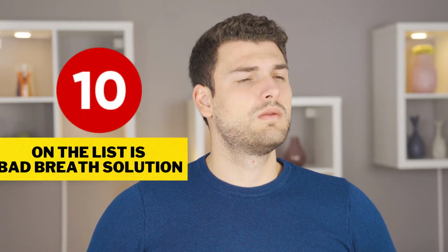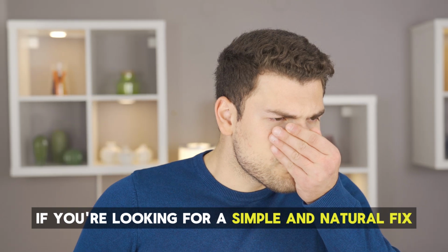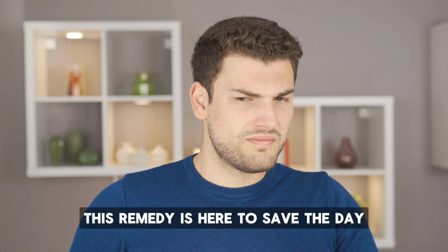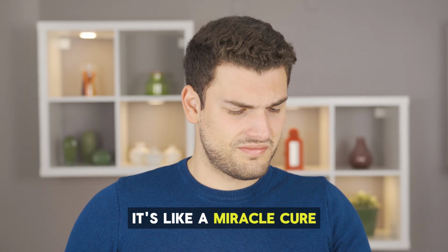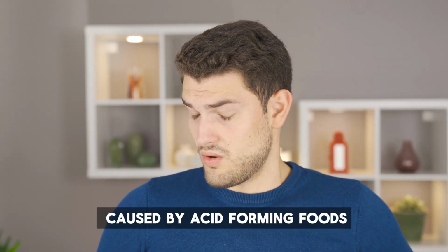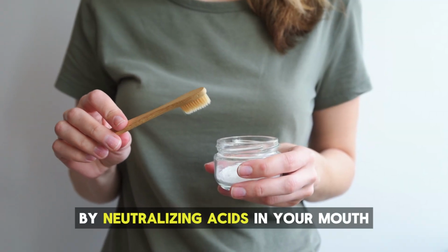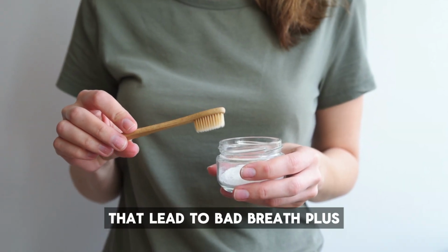Number 10 on the list is bad breath solution. If you're looking for a simple and natural fix, this remedy is here to save the day. It's like a miracle cure, especially for bad breath caused by acid-forming foods. This mixture works wonders by neutralizing acids in your mouth that lead to bad breath.